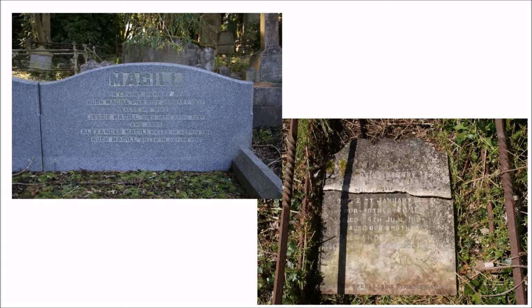Nigel has sent those photographs through, and that headstone also commemorates the brothers, but it is no longer there, so I don't know where it has gone. But it's sadly not even in the undergrowth now, because I checked. So that headstone bottom right has now gone AWOL.